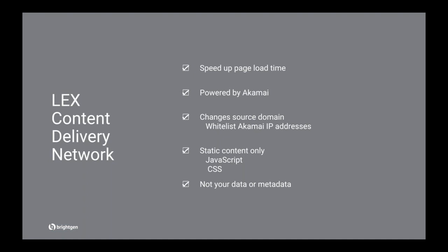So in the same way that the content delivery network for communities is live, there's a new content delivery network for the Lightning Experience. So this should help to speed up the time taken to load a page, as any static content, so things like JavaScript and CSS, will be cached, as I said earlier, geographically close to your users. And this is powered by Akamai, which is one of the world's largest distributed computing platforms. It's the world leader for this, really.